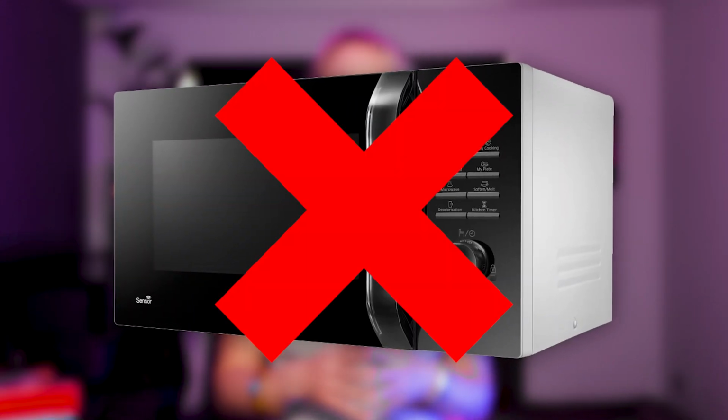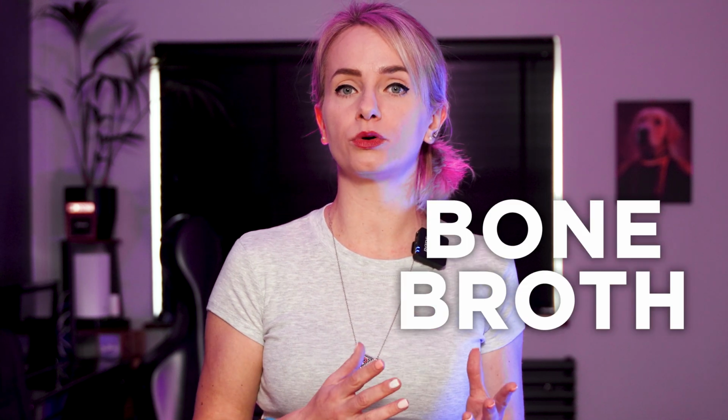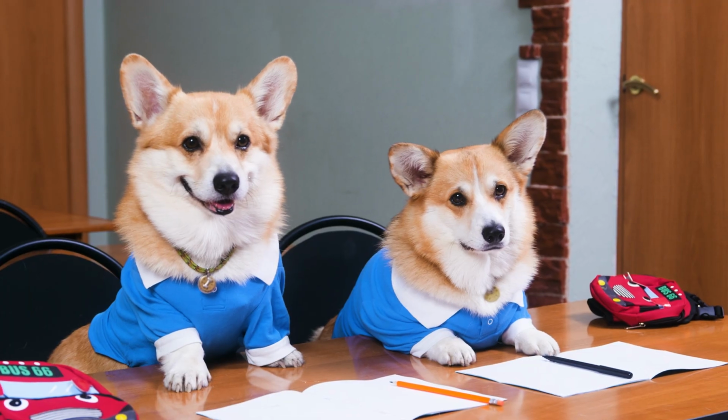Prioritizing safe practices when heating the food. Microwaves, though convenient, are known to generate uneven heat distributions and are not recommended. Instead, use a double boiler technique or add a splash of warm liquid such as bone broth or water. Your pet's response. Take a moment to observe their reaction to different food temperatures and fine-tune based on their feedback.